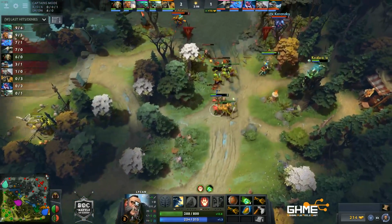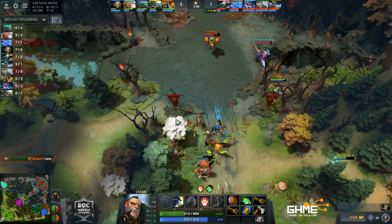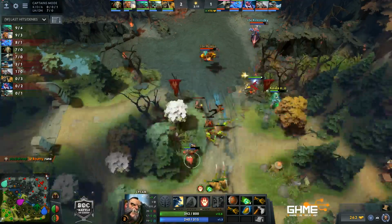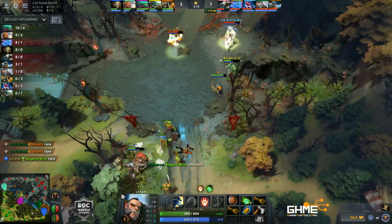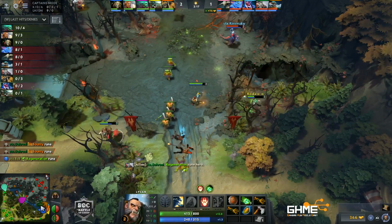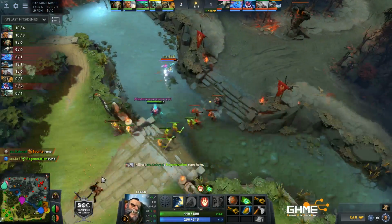Well played, well played. A lot of heroics coming out from Undying. He's really decently increasing his HP and pulling out so much damage on the enemy team.